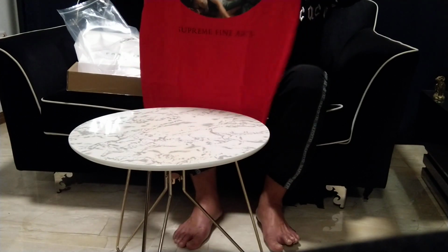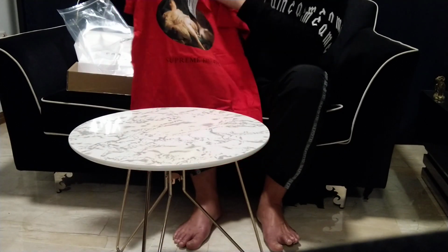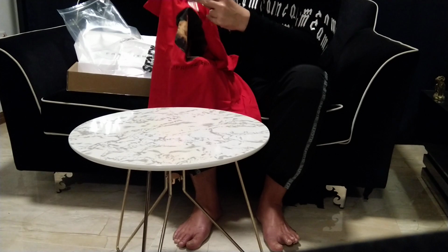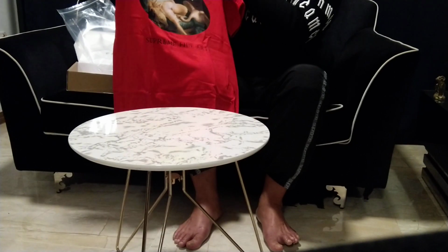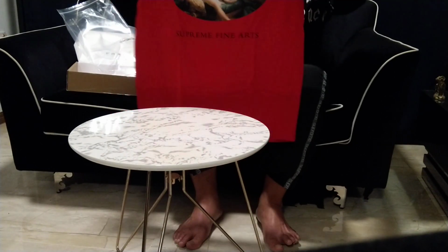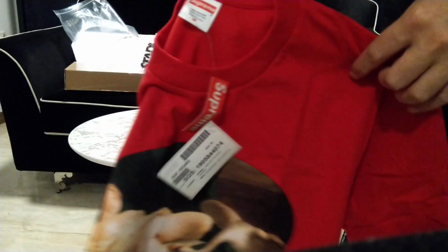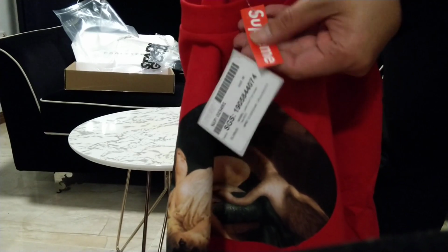So this one I got in size M. Maybe I'll show you guys nearer. The back is very normal, it just comes with the label written Supreme. Oh yes, this one is called Leather and the Swarm Tee. Let me show you nearer so you can see. And this is the tag, Supreme, made in USA.